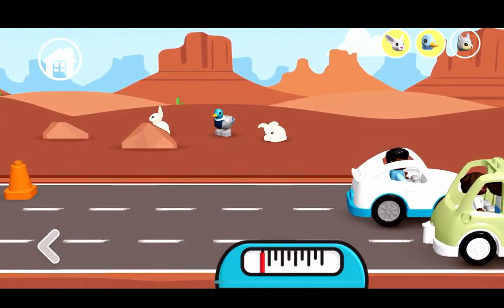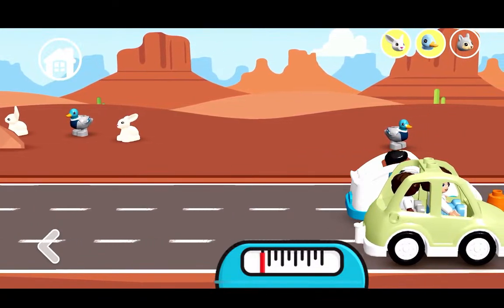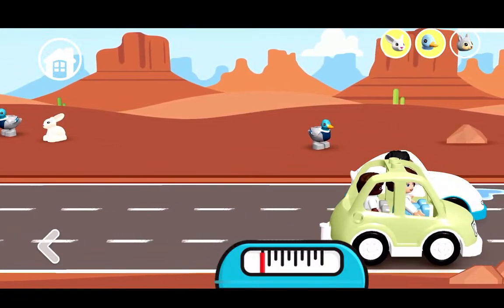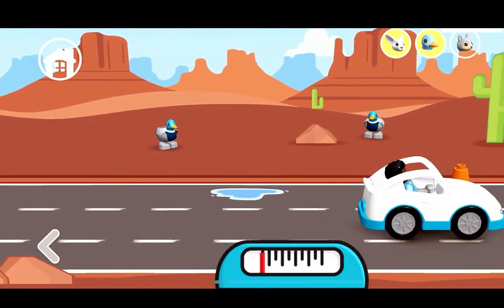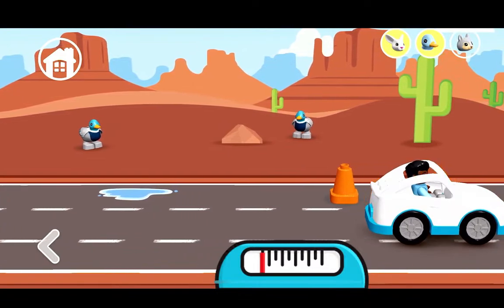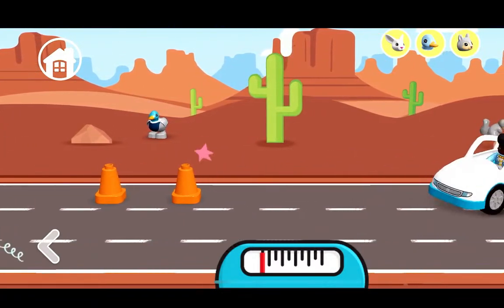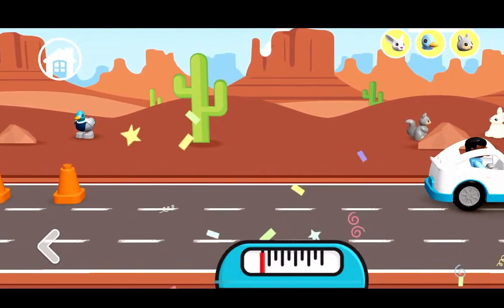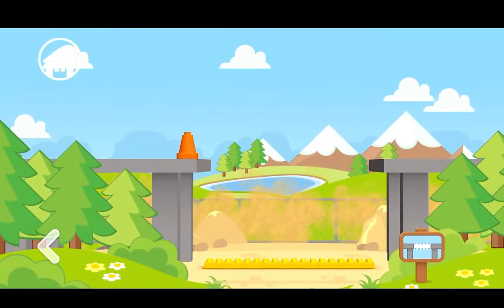Looking for it. Where is squirrel? Squirrel, where are you? It's an orange cones. We need to go around too. Oh, hello, squirrel. Okay, go to the next Lego level.